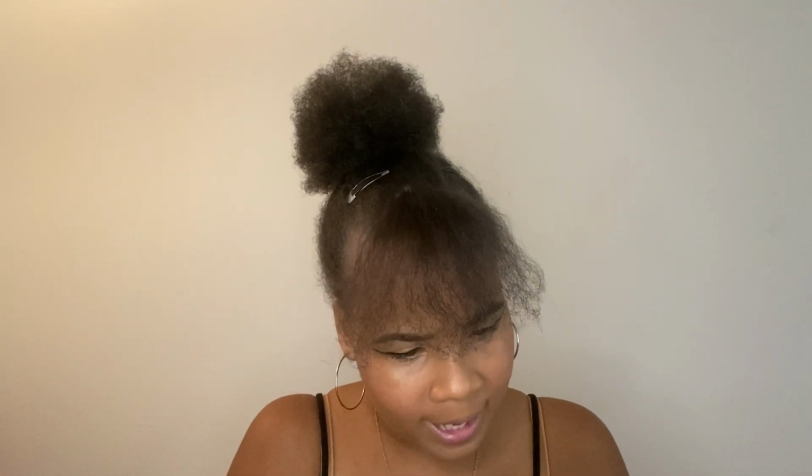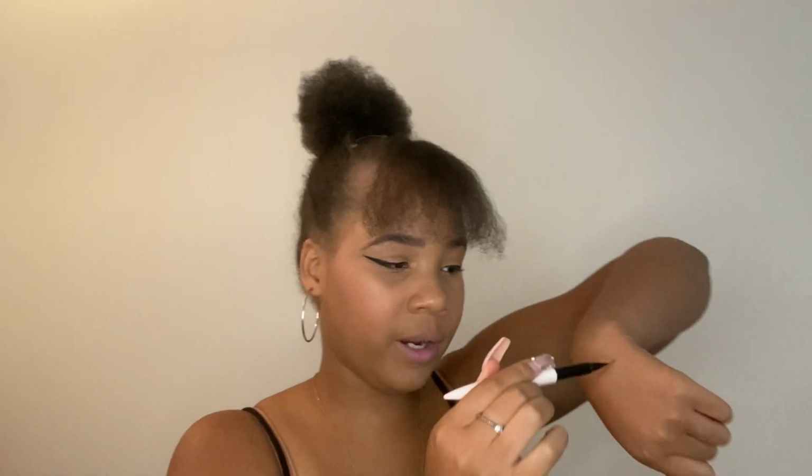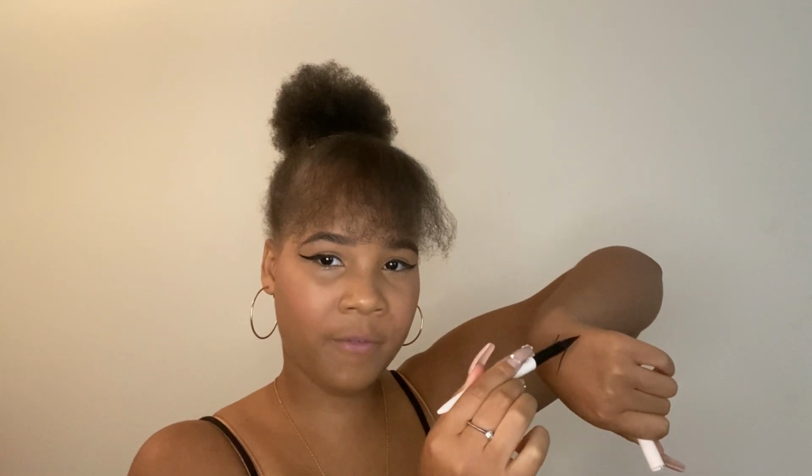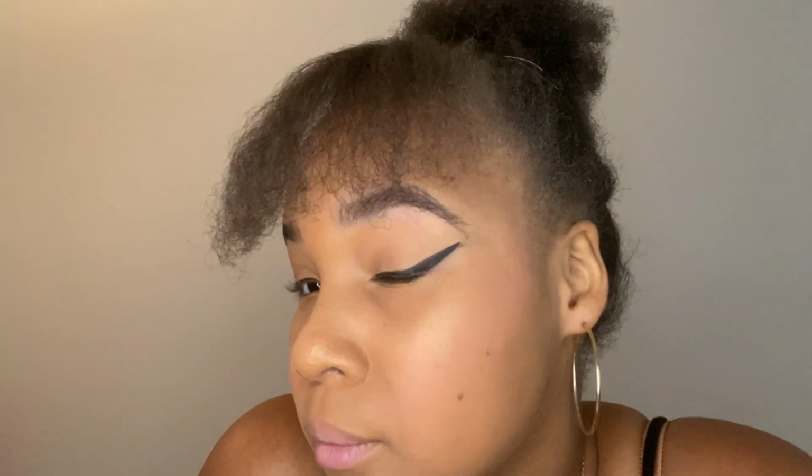It's just very effortless to create a nice little stroke. It's not as black as I would want it to be, but I'm not mad at it. It's pretty. I would definitely use this again, for sure. It doesn't seem to smudge. If you can see, I'm doing this and it's not moving, which I like.